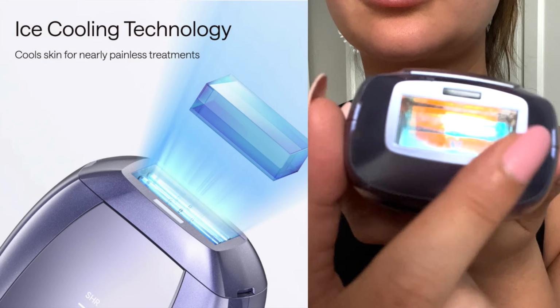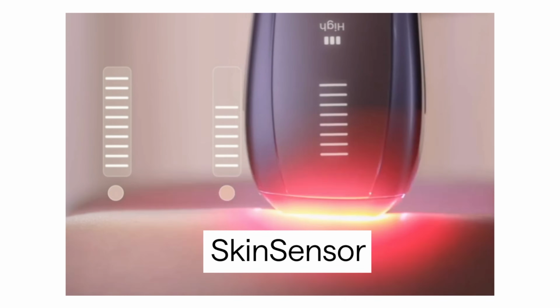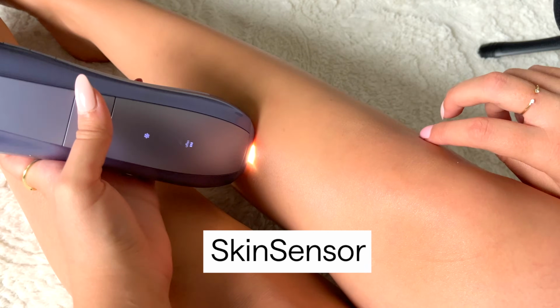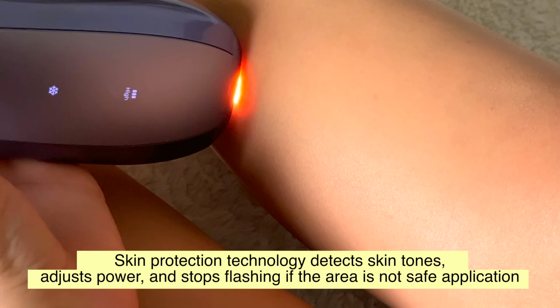Whenever I first pulled this out, whenever I touched the screen part, it felt so cold. Like, it felt like I was taking a block of ice and putting it onto my skin. It also has a skin sensor detector mode, so it can detect your skin tone, and it auto adjusts treatment's power, and if it thinks the area is not safe, it will not work, and it actually shows this little red line, so you don't have to worry about a thing.